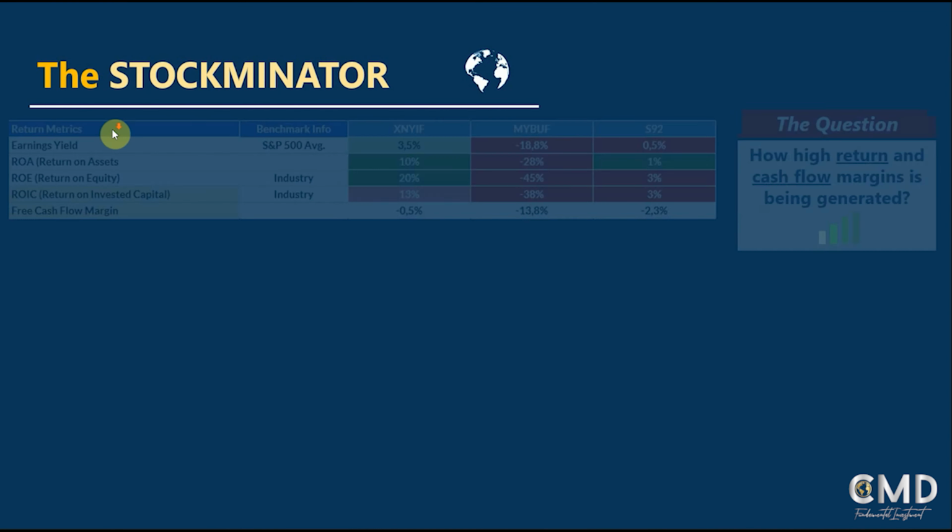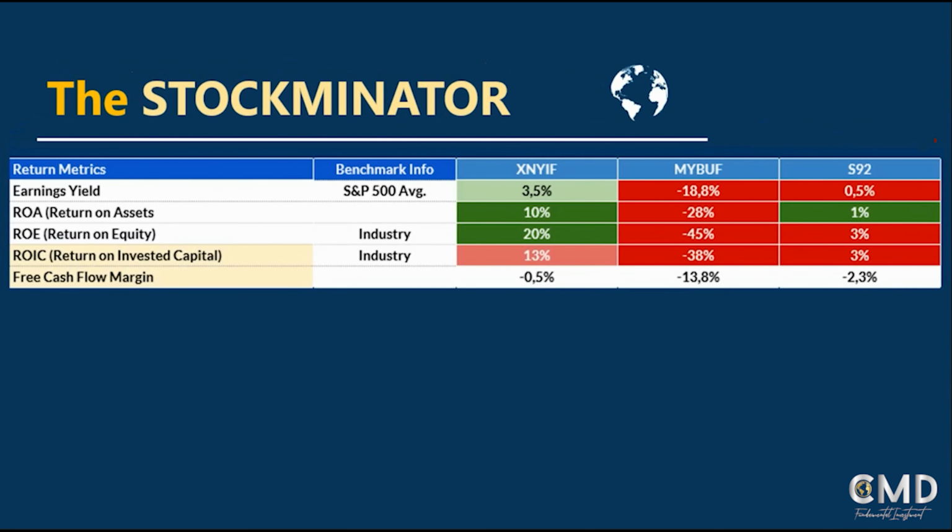If we then go into the return metrics, we want to understand how high returns and cash flow margins are being generated. If we take a look at the earnings yield, the return on assets, the return on equity, and the return on invested capital, what is clear from the overview is that Xinyi Solar is outperforming the two other stocks by a huge margin. Meyer is, of course, very negative and performing the worst of the three stocks. No surprise given what we just saw on the net income part. And SMA Solar has positive numbers, but they are not really anything to be excited about as of now.